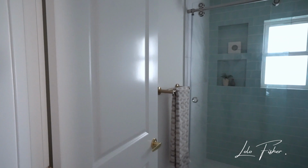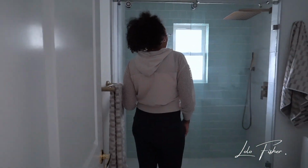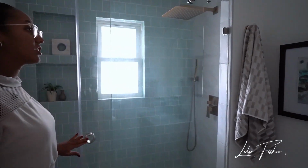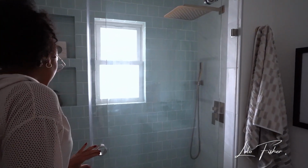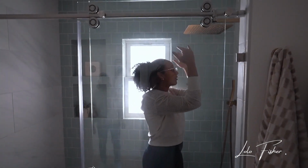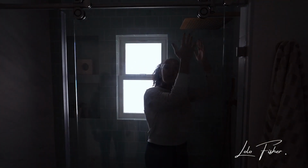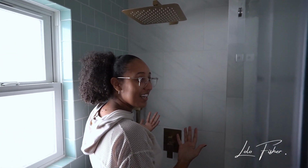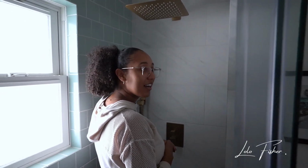Okay. Ooh, that shower handle though. You can go inside. I love it. Okay, so Rudy, I have a question. Yes. This rain shower, that's what it's called, right? Rain head shower. We follow our standards based on the requirement code of the city. Yeah. So they have a certain height.